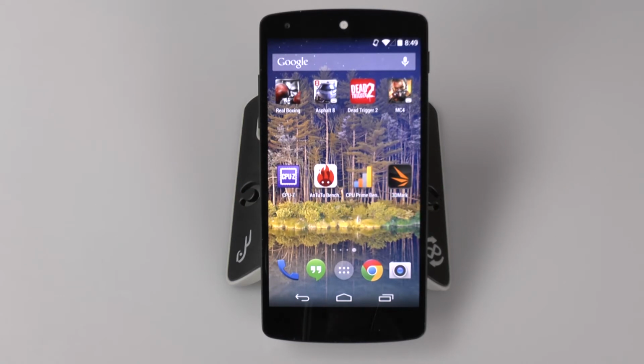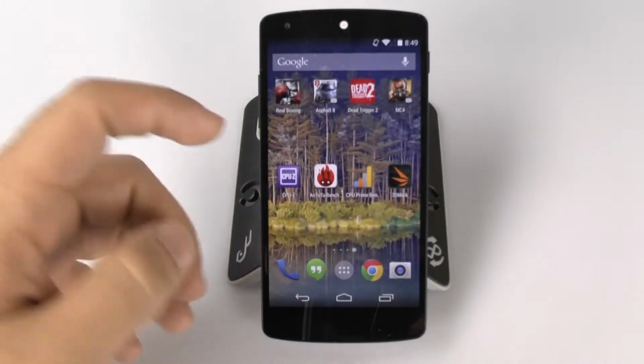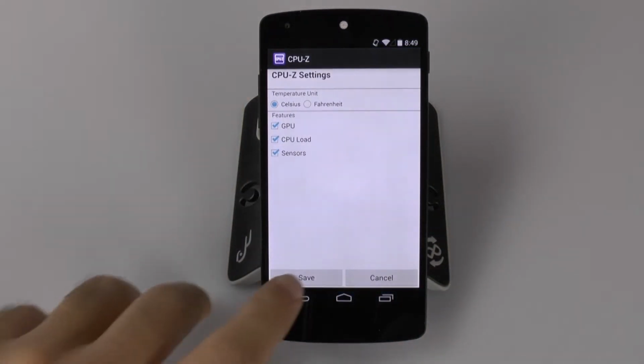Hey guys, today I'm bringing you another benchmark test, and this is a benchmark test for the Nexus 5. So let's see how this device really pans out with its specs and how it compares to other devices. First thing right here, let's just see what it has inside.